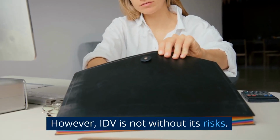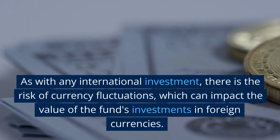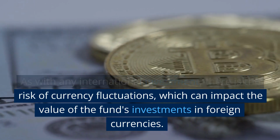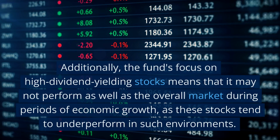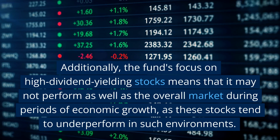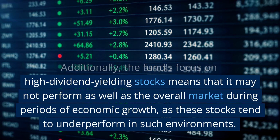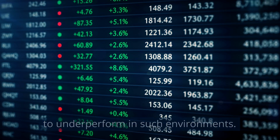However, IDV is not without its risks. As with any international investment, there is the risk of currency fluctuations, which can impact the value of the fund's investments in foreign currencies. Additionally, the fund's focus on high dividend-yielding stocks means that it may not perform as well as the overall market during periods of economic growth, as these stocks tend to underperform in such environments.